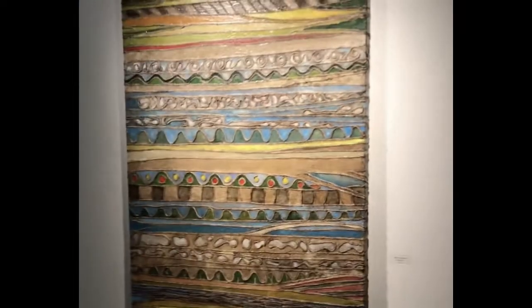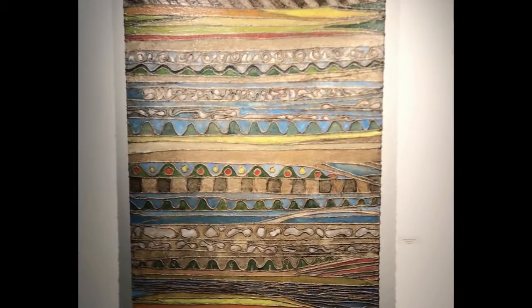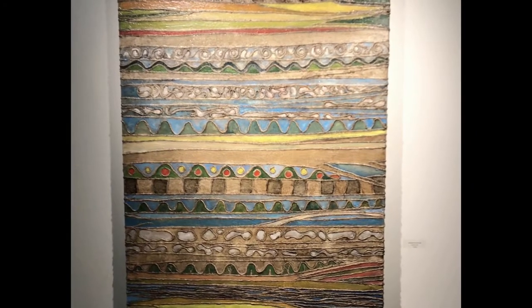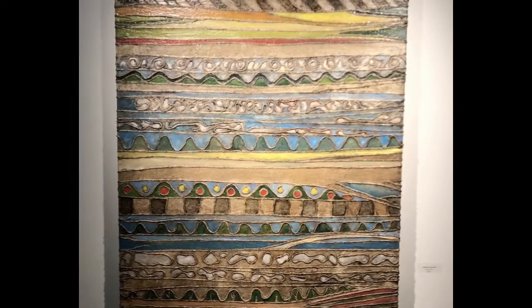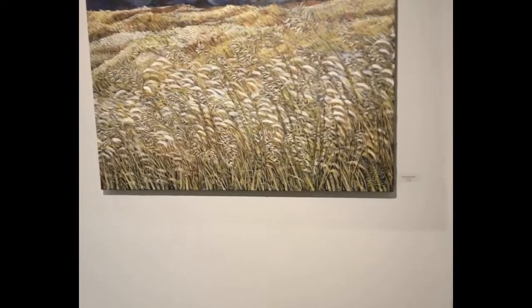And finally, here, Lanhee has chosen a more abstract representation of this familiar setting. Lines, shapes, colors now serve as reminders of the iconic Alberta landscape we know and love so well.